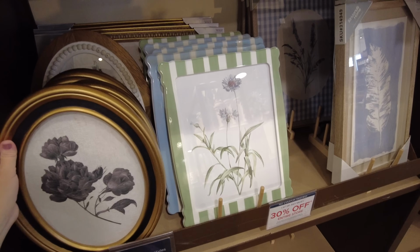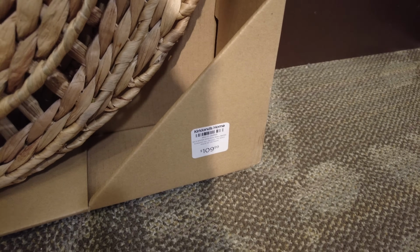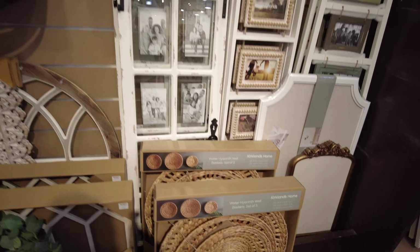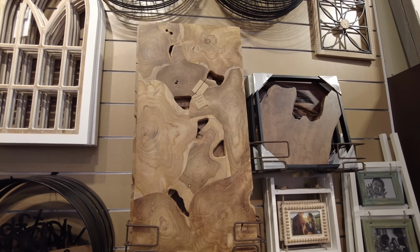This one's neat. It's got the linen look background. That one is $20. We did see something similar to this at Pottery Barn, so this 3-pack is $110. And you know Kirklands, they always have great picture frames to put all your family pictures in. I think these are acacia wood. Those are really neat.